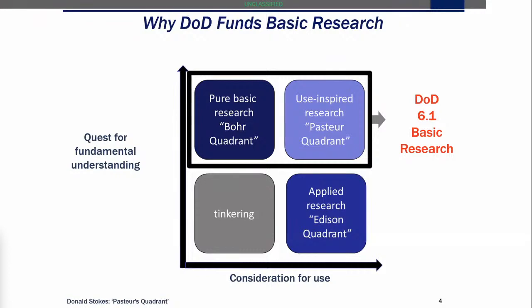The example that the Pasteur's Quadrant book uses is a young Louis Pasteur out in the field. He's a young chemist who has been hired by the winemakers, and he's trying to figure out what is the gunk at the bottom of the wine merchant's barrels. That's the problem that has been given to him.